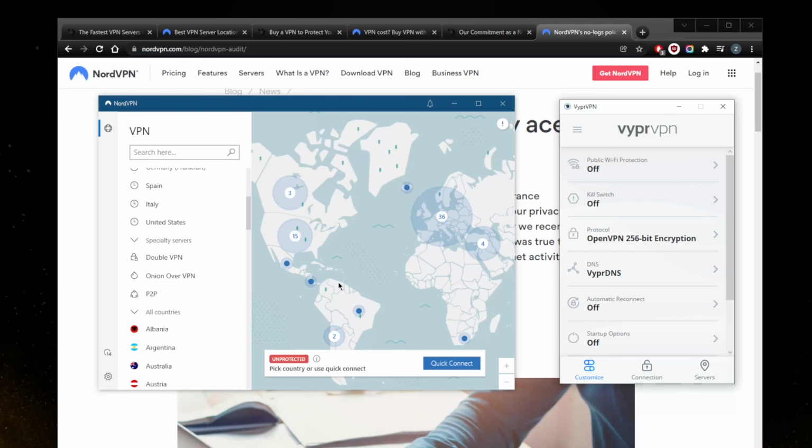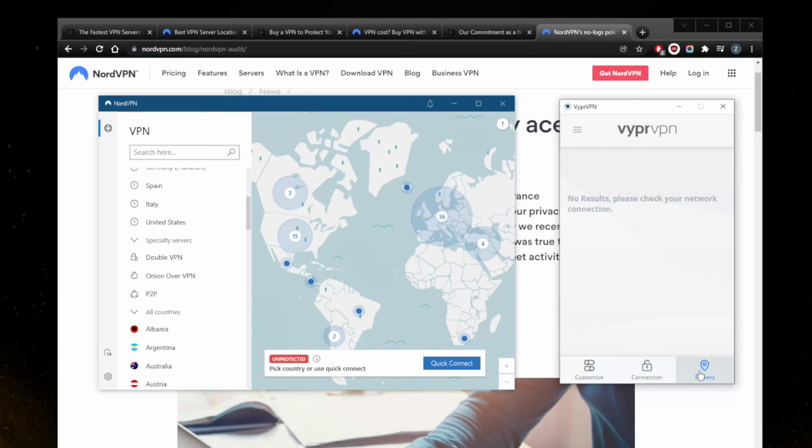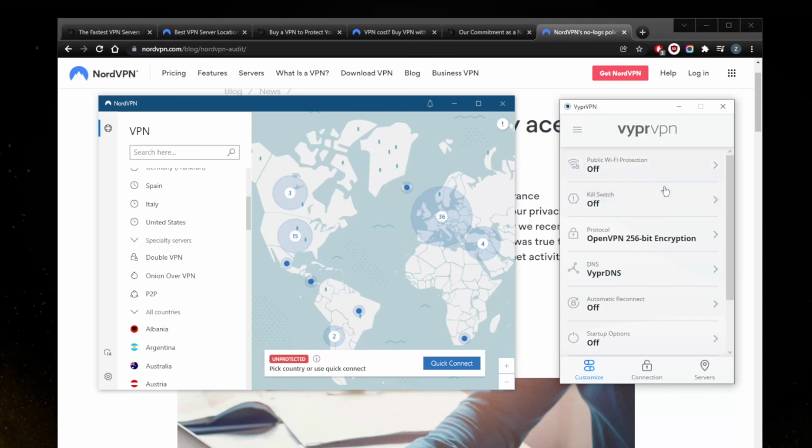Now, with regards to ease of use, you'll notice that NordVPN is an exceptional all-around product. It's easy to install and use and maintains fast and reliable connections. It also offers a number of protocols. And as you can tell, with regards to the UI, overall, you will notice that VyprVPN is super simple. There's really nothing to it. Just connect, you customize connection and servers, and that's about it. I'm not signed in, so I can't really get into it.